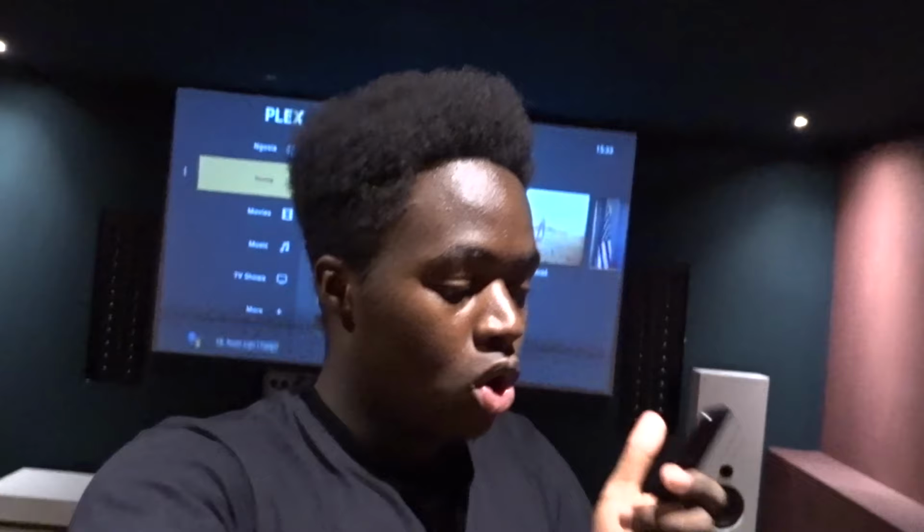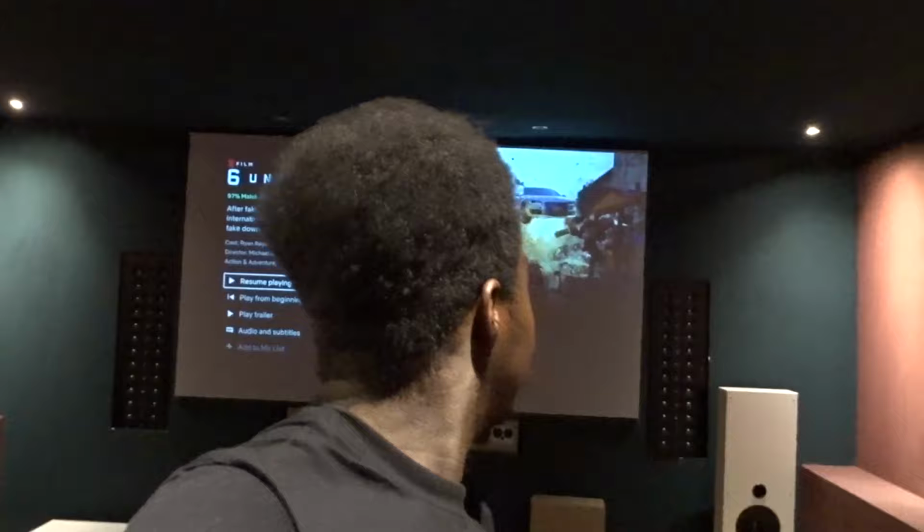Also, just to mention, Flinthome Integrators will also automate your cinema room, so you can do cool things like open Netflix. Opening Netflix. Open Plex. Opening. It just happened.